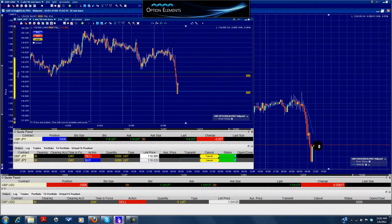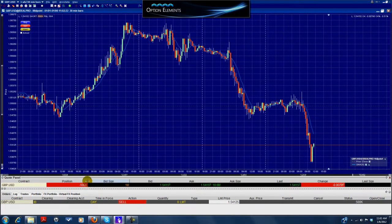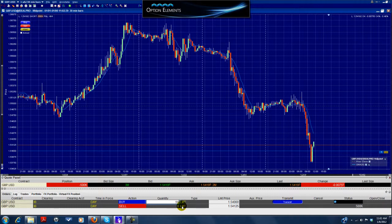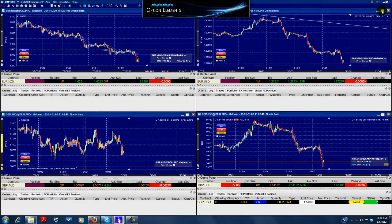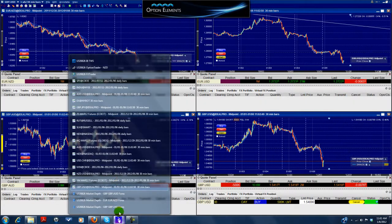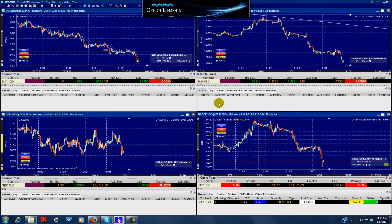Okay, we're getting ready to get short. There we go. Now we're short 500 of the British pound, as you can see right here. Put our buy order in, cover those back down there. Go back and check our yen. You know what I'm going to do? I need to put the yen on here.